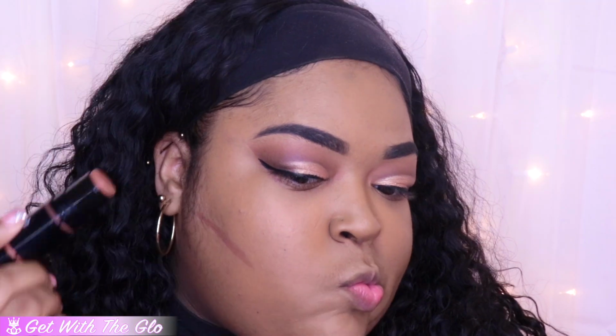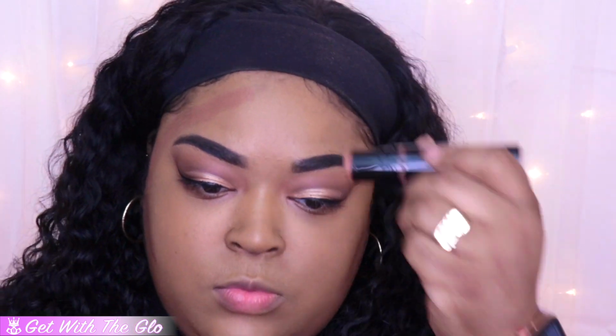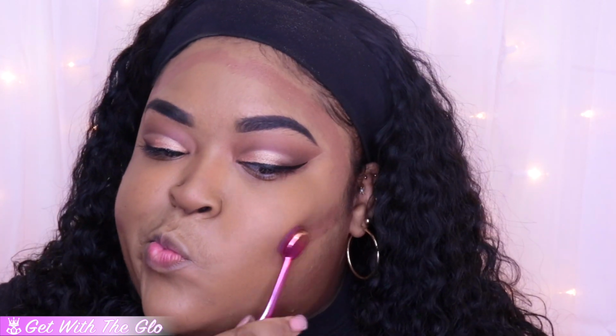So now I'm going in with their bronzer and shade duo stick. And this one is in the color deep. And I'm using the bronzer side to just do a quick little cream contour. I actually really like the color of their cream contour stick because it's not too red. I really hate it when cream contours have a lot of red in them because it just doesn't match with my particular undertone. This has just a smidge of red, and it leans red neutral, so I was able to make it work for my golden undertone.